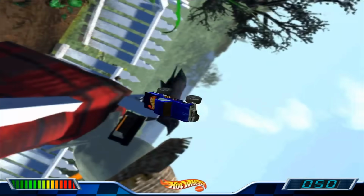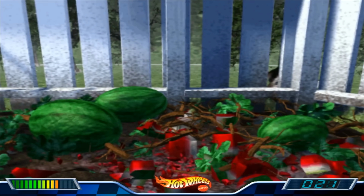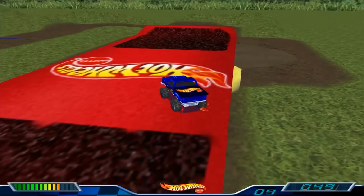Also, each level ends in a funky way like last time. You get eaten by a frog, no, you exploded the watermelon! You get eaten by a fish, demolish masterful architecture, and land in a pile of leaves. Also, the custom track maker has its own 3D engine this time.